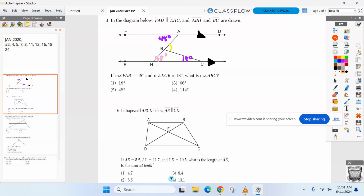What other angle are you confident in? Let's keep going. Any others as we build towards angle ABC? What other angles can you now fill in? Matt gave you parallel lines apply. Alternate interior angles are congruent. What other angle now are we confident in? Other angles we're confident in?